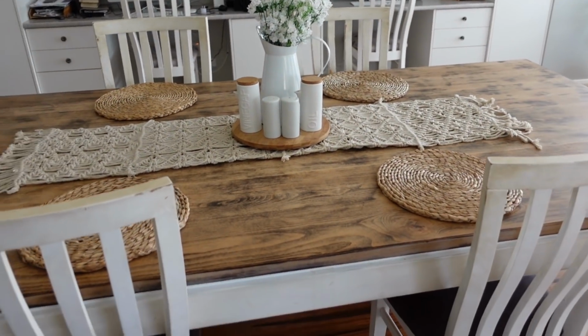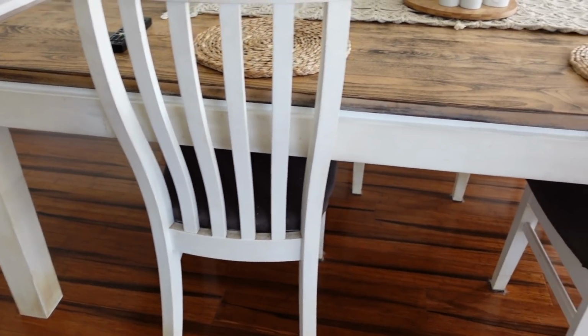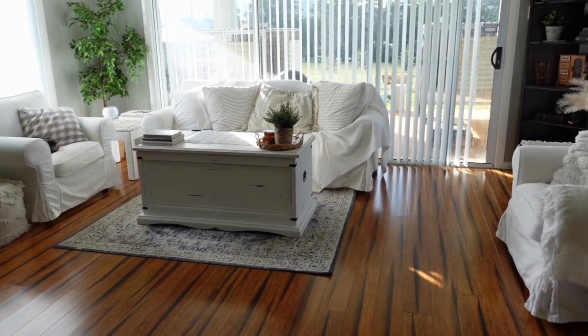I'm happy with the way that all looks. Another project, I think I mentioned in the video before, is that I've really got to redo these chairs and tables. They're looking a real mess at the moment, so that's going to be another upcoming video.